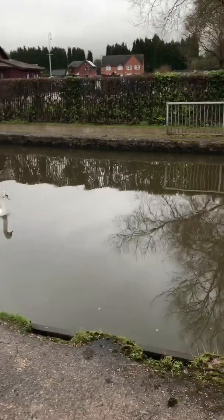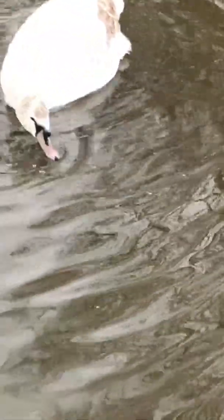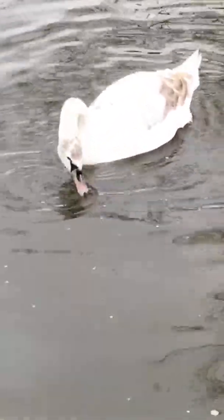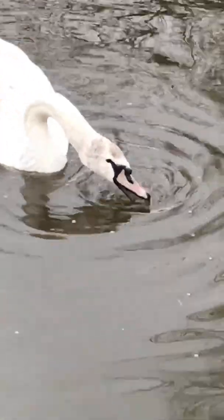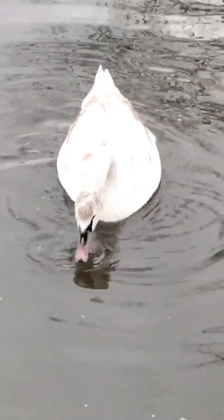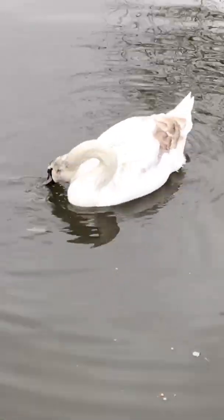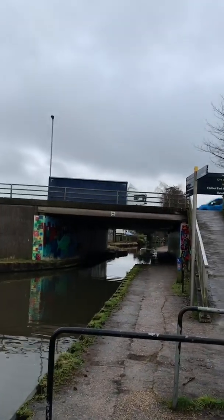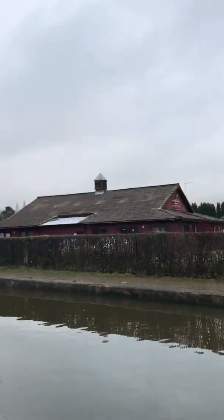Oh yeah, there's a swan. Let's feed the swan. He used to have more than one swan together. So he's got one on his own. One swan. Just passing over a busy road. That's what we don't want. We want the peace and quiet.